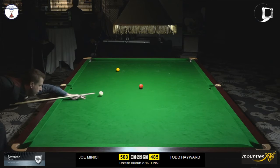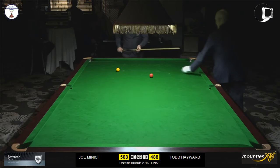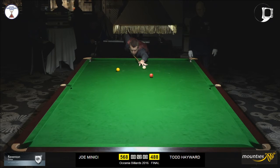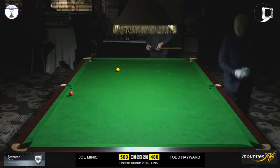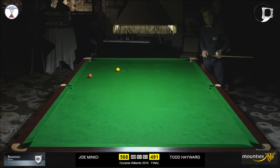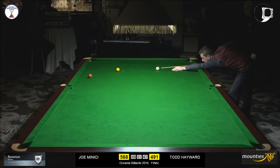Critical juncture this. Todd needs to do something. He needs to make a break and get back into this game. Well, that's a nice shot. I didn't see that one, but yeah, that's a beauty. Good shot. That allows him to play this red with more control now. Yep. So he will be going in off the red, up and down the table, and try to put it near the yellow. Yeah, he's done that. Come closer. And I think that yellow's out of balk, so he can play a cannon from the yellow to the red. We're about to find out. I think you're right.